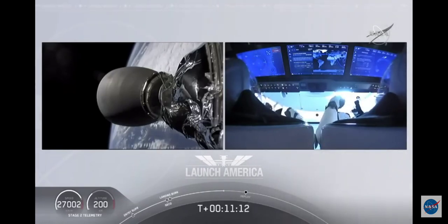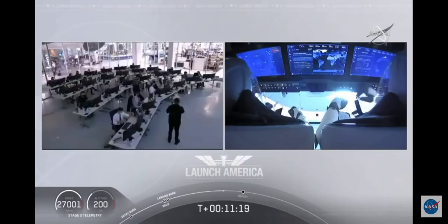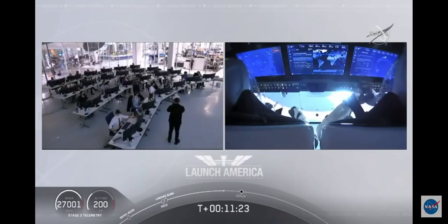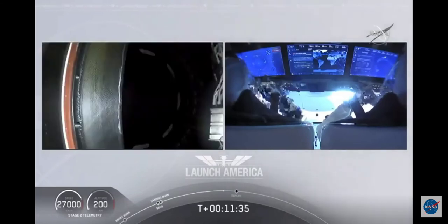Such cool views. I cannot get over this view that we are seeing right now. Bob and Doug on the right screen, inside of Crew Dragon, out in space. Already 200 kilometers over planet Earth, or a little over 124 miles, traveling in excess of 27,000 kilometers per hour, or about 16,000 miles per hour.